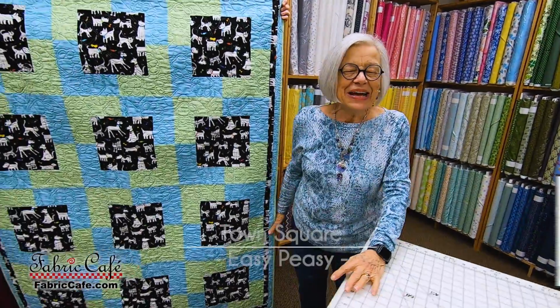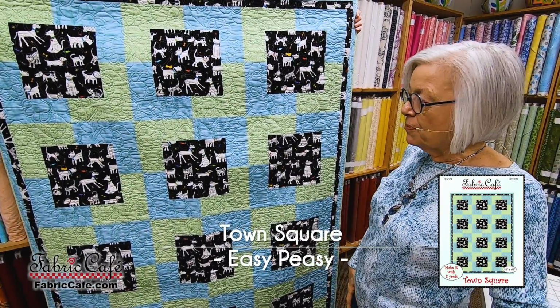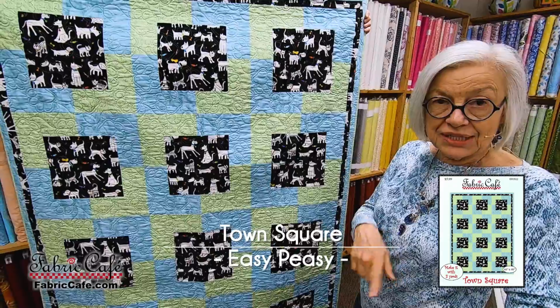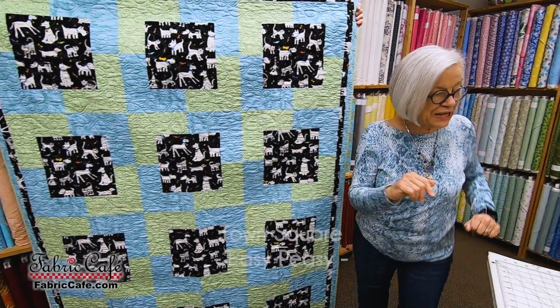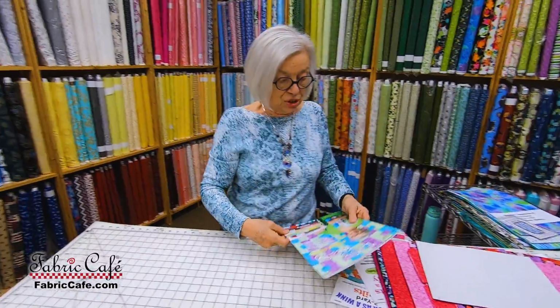Okay, this pattern, I do not have this fabric, but this pattern is called Town Square, a very popular pattern. But we have a fabric that just came back into stock, so we're going to show that to you as well. So we'll put that one up here, and I've got pieces and parts to show you.